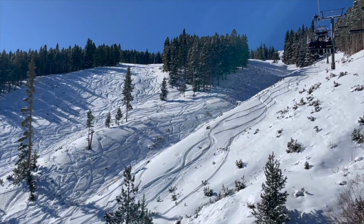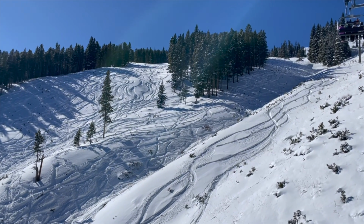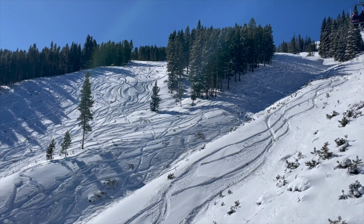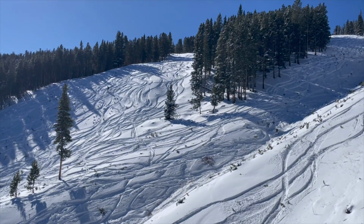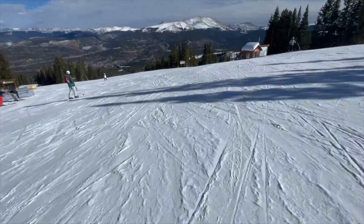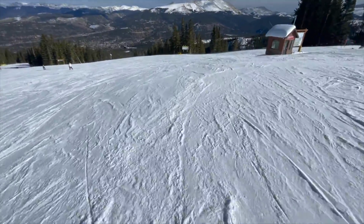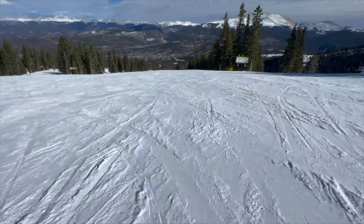I have spent a lot of time at Breckenridge in the past year, and today I want to talk through the lodging options around the resort. Breckenridge is huge, and the lodging options are actually very spread out. I won't go through specific properties, but instead I'll just go through what each major lodging area has to offer and the pros and cons of those locations.